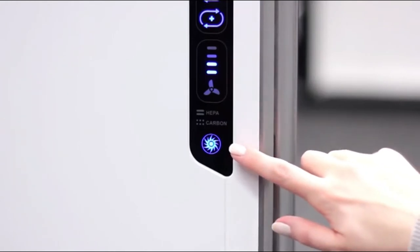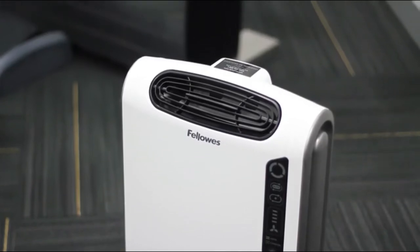The Plasma True icon indicates that the ionized field is working to help safely remove airborne pollutants. Finally, the Fellowes AeraMax air purifiers also have a built-in handle for easy portability.